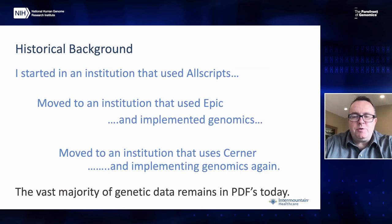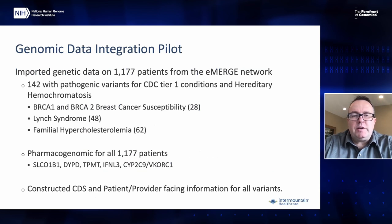The vast majority of genetic data remains in PDFs today. So at Geisinger, we completed a genomic data integration pilot. We imported about 1,200 patients' genetics data, including tier one variants and pharmacogenomic variants. And we built clinical decision support and patient and provider facing information for all of those variants. And we learned a lot in the process. There are a number of challenges that we faced and that I think more research is needed around. I'm going to discuss those quickly.